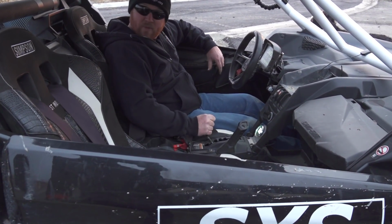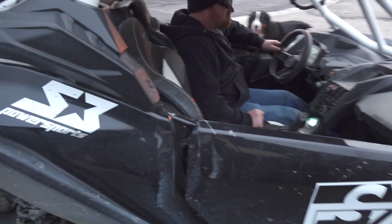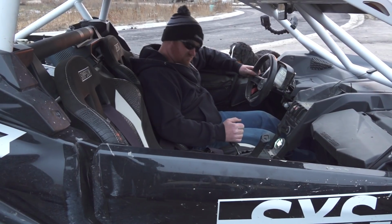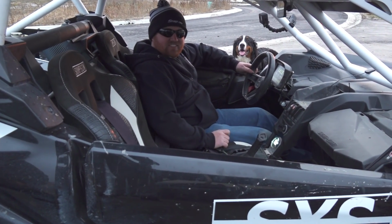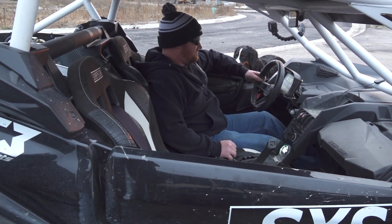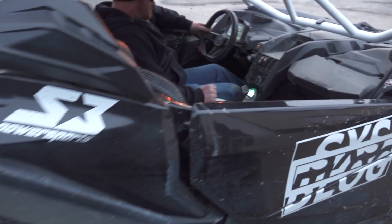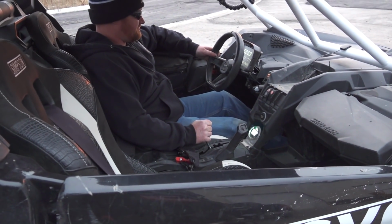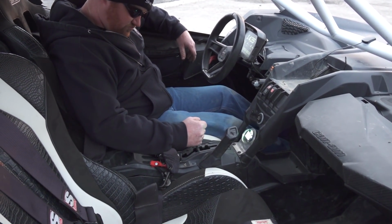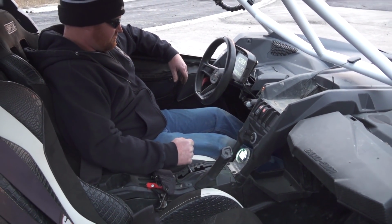Come on! See, I told you! Wait a minute. All right, that's low gear. That's supposed to be high. That's definitely low. Try to go in between neutral and high. Just give it a little touch of the gas. All right, yeah, it's gone.